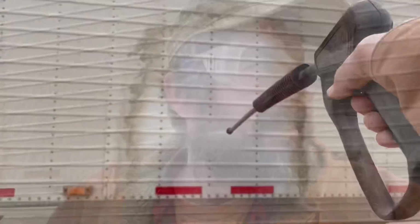Like my favorite woodworker Norm Abram used to say, there's no more important safety tip than these safety glasses.